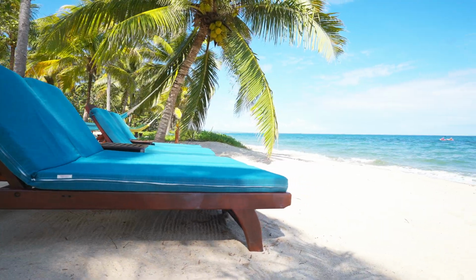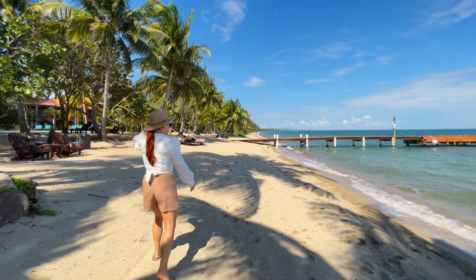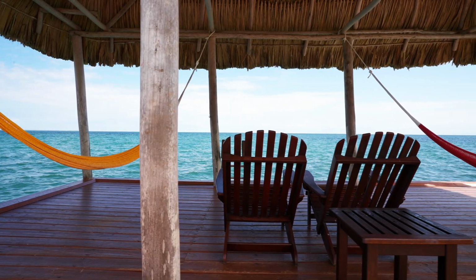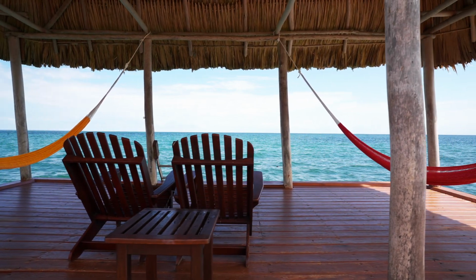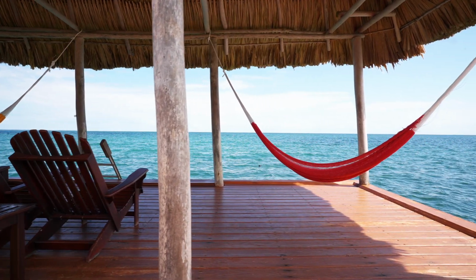Again, you can just have a drink, you can have bar service right to the beach, and all the way at the end of the dock there are also a couple of hammocks and chairs for you to have an unobstructed view of the Caribbean Sea, and again you can get some drinks as well.